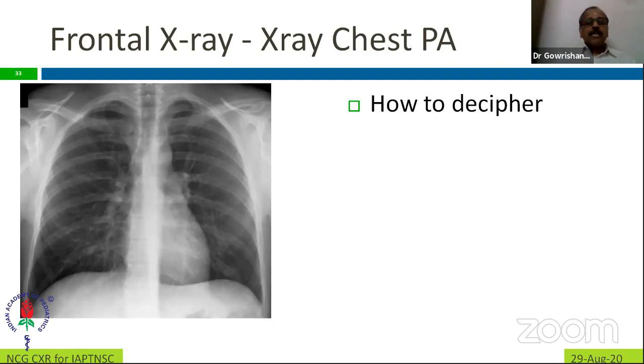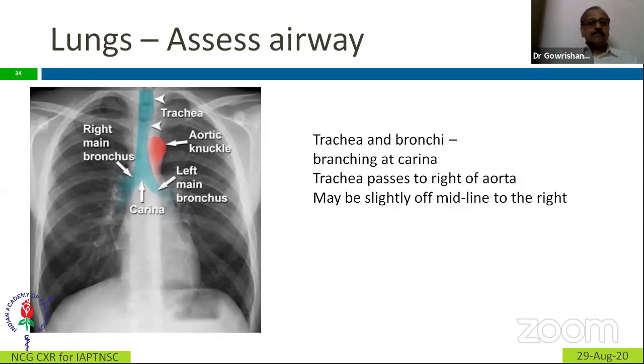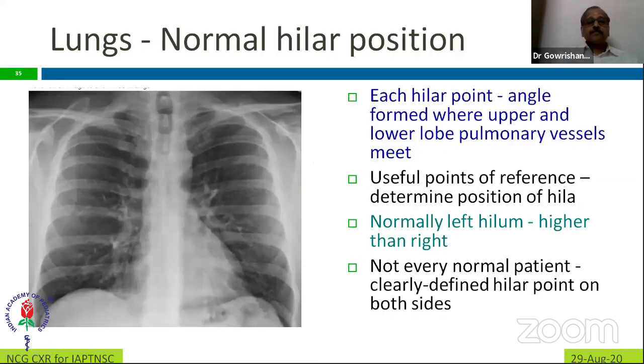Now we'll come to the slightly easier one, and you'll be familiar with the frontal X-ray, the X-ray chest PA view. First, you need to look at the trachea and bronchi and the carina. The trachea passes to the right of the aorta. So this is the trachea. You're able to see the trachea. It passes slightly off midline to the right side and passes to the right of the aortic knuckle, right?